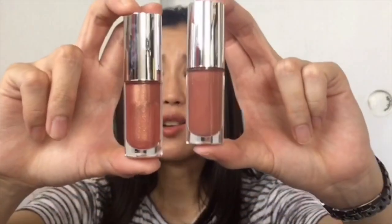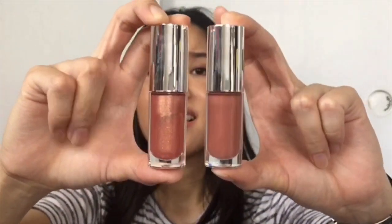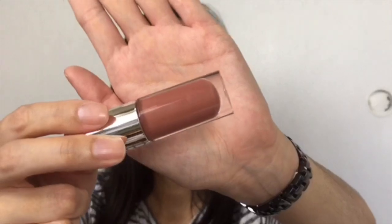I think these are really good sized products since it takes me forever to go through lip products. This is Latte Pop, and this is Bubbly Pop.